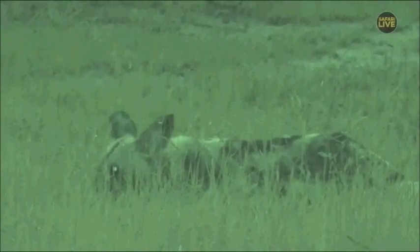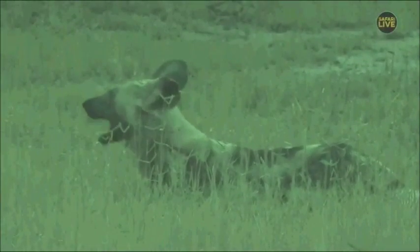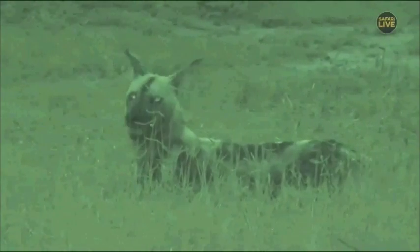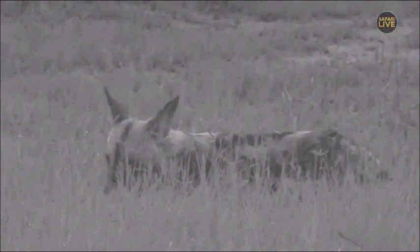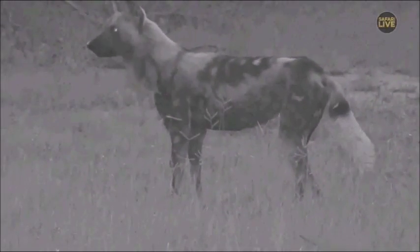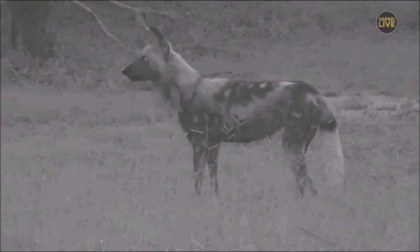Well, we managed to get here in time, and so it's great that we've got to the wild dogs, and they're actually just off Impala Plains, nice open clearing. This dog managed to get a little meal for itself. It's a scrub hare, not much left of that already. It's already just about finished.